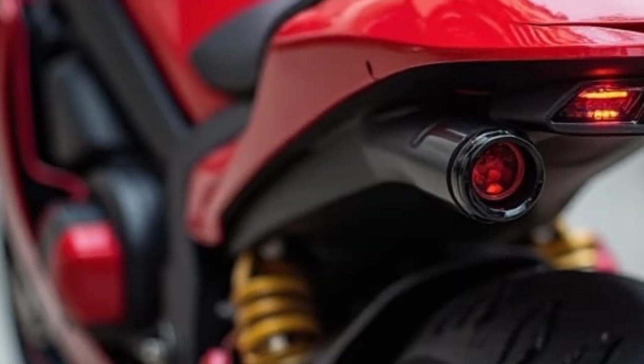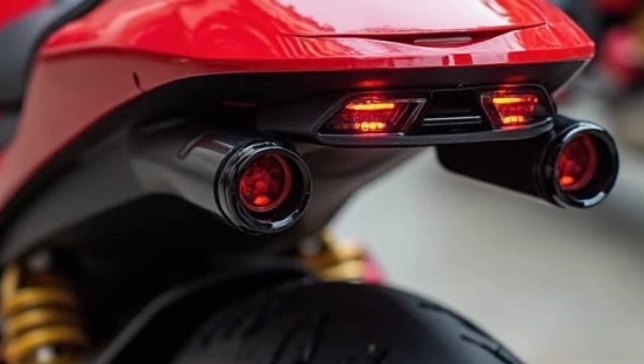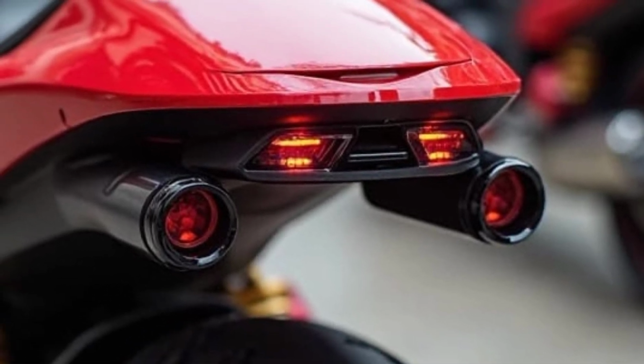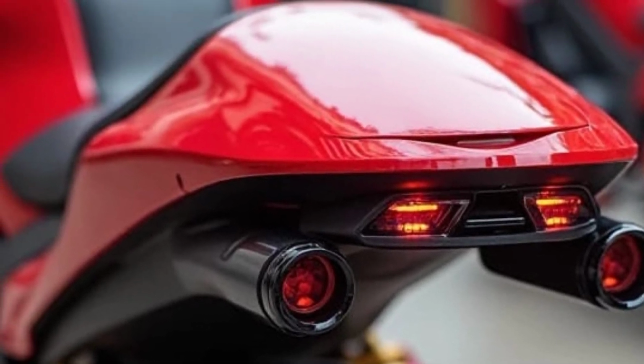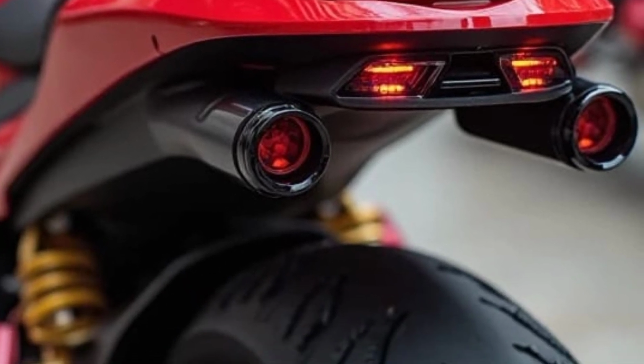The rear underbody features vented panels designed to release heat generated from the battery and motor. These serve as functional stand-ins for exhausts, keeping the bike cool during high-performance riding. They're tucked away neatly, with subtle mesh grills adding texture and visual interest to the lower frame.